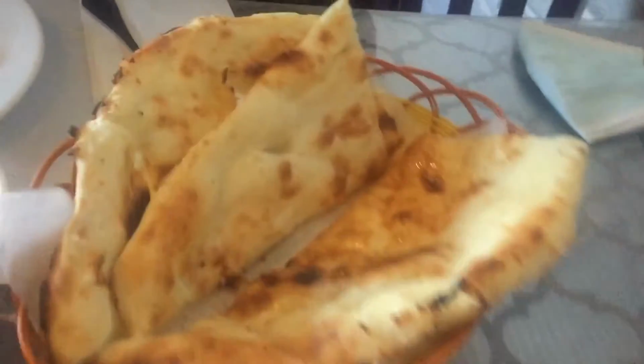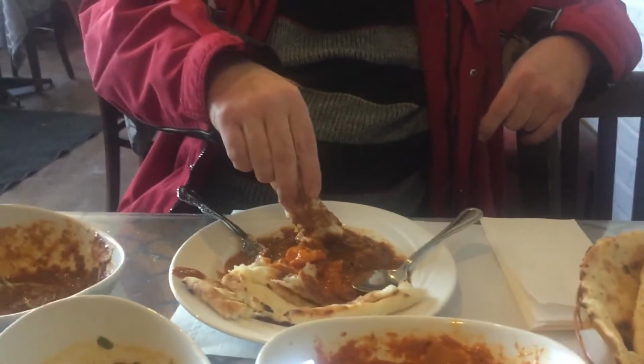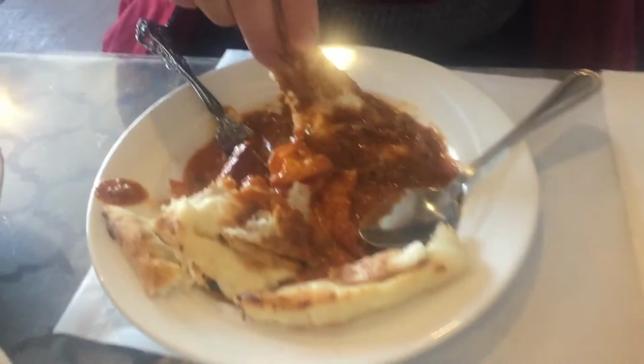And I even had a little bit of the naan, and it was scrumptious. And I just want to show, look at the sauce. It's so creamy. So good. So you're tasting the eggplant after a lot of goading. My sweetheart wants me to try it. Very good. Naan bread is good for scooping sauce. Looks great.